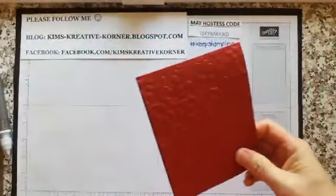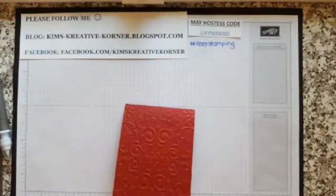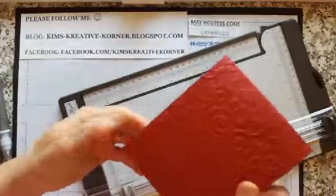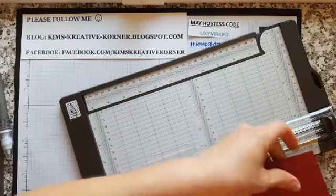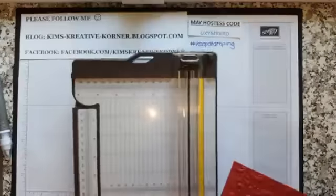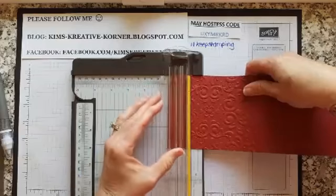And then we want to go ahead and score at the 1 1/4 line, because if we score first and then we emboss, it takes the score line away. Proof of that is I did that for the first one. So we're going to go ahead and score this at 1 1/4, and I know I'm kind of cockeyed here, so let me get this to the 1 1/4.